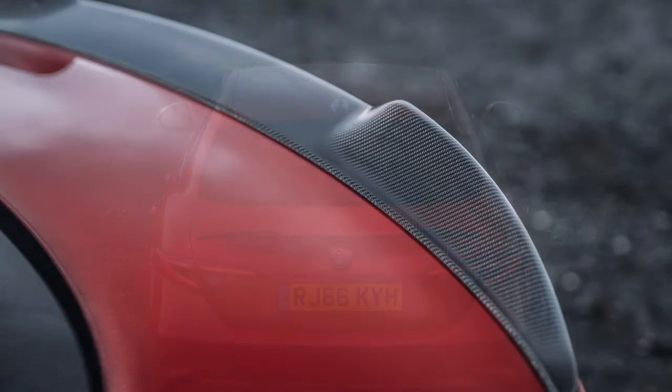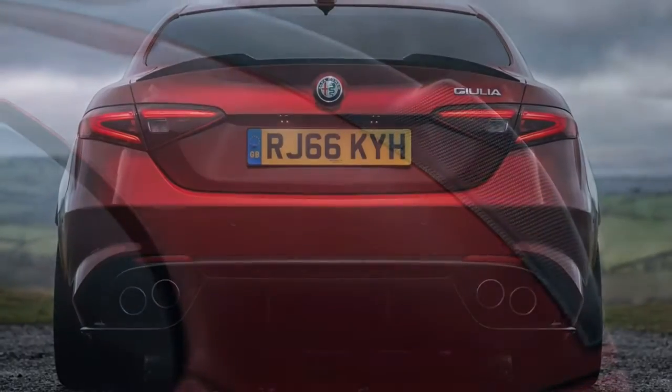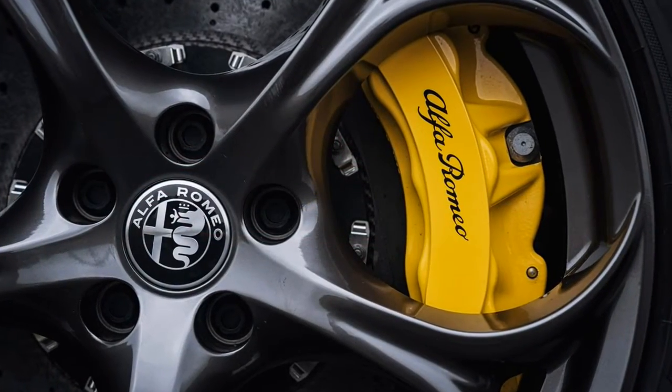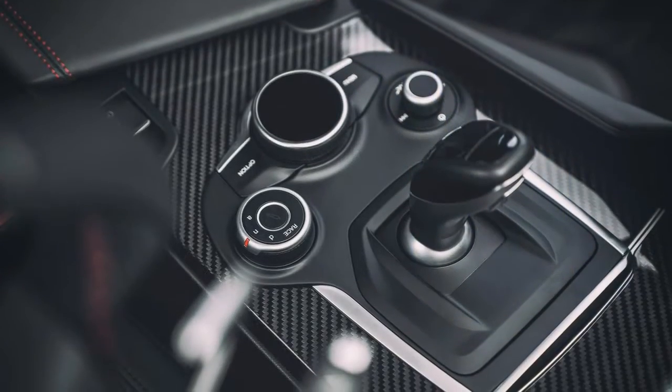5-star rating from Euro NCAP. Impressive adult occupant safety, lots of standard kit but no LED headlights. The Alfa Romeo Giulia has a full 5-star rating from Euro NCAP with an impressive 98% result for adult occupants, which is very impressive. There's also a decent amount of safety equipment installed on the Giulia.